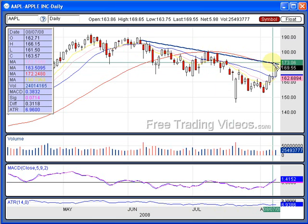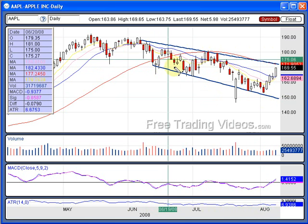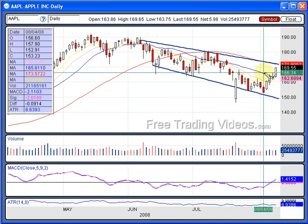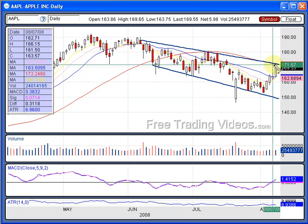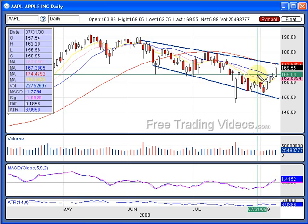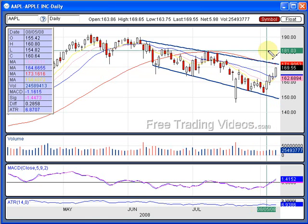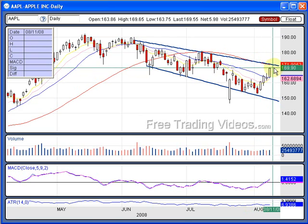We have resistance and the 50-day moving average right here together. Just a downtrend, but we did get over the 20-day moving average. We're getting ready to hit the 50. So Apple has some resistance coming. I bet Monday will come up here, challenge this. But I'll tell you, after that, it'd be tough to hold Apple unless we pop through this resistance, because it should hit its head and then drop.